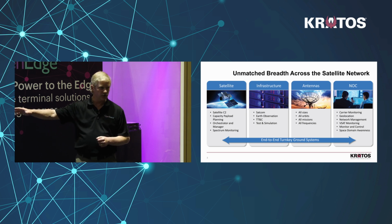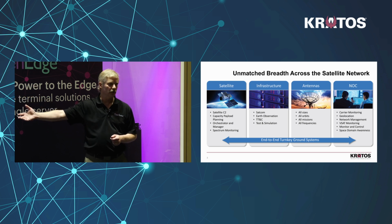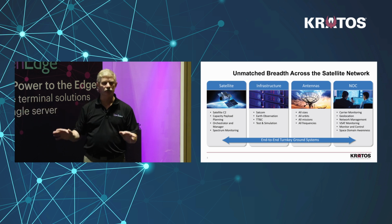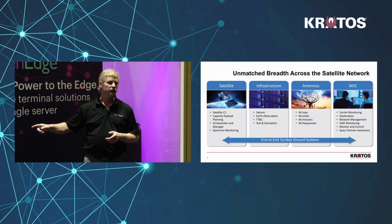And then for the operations center, we have carrier monitoring capabilities, which can also identify interference, and using that information can feed into our geolocation capabilities to isolate where that interference is coming from. We have VSAT monitoring, network management, MNC systems, and space domain awareness. Just amongst all the other things, we have a lot of different products and solutions that we offer in the industry, and Kratos has been providing end-to-end turnkey ground system solutions for many years.